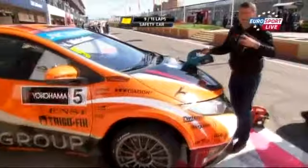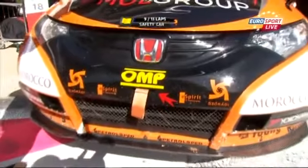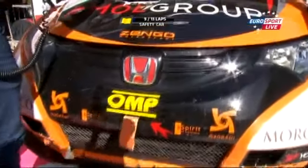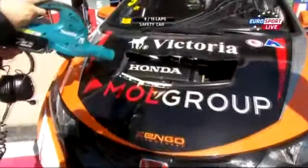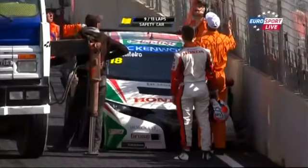No, well, perhaps luckily it punched its way through the grill on the radiator. There's Zoltan Zengo, the team boss, doing the job himself. Gone through the air outlet at the top of the bonnet, or is that the radiator? He said everything started overheating, water pump and everything else. Is that a ding on the bonnet? Yeah, he's done it. He's gone through the top, the cam cover. Wow! It's got a hole in the airbox as well.